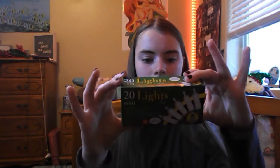Then I got this other sign. It's this joy sign, and it's got a tree here, but the sides are plaid. And then I got this package of LED lights, but they look like candy canes, and you'll be able to see them better when I take them out. And then the last thing that I got was this pack of 20 mini clear lights. 5 feet. Pretty good, I would say. Indoor use only, so don't get these for the outdoors. And I got those. And that's that.